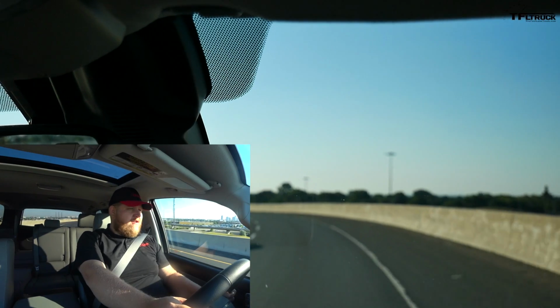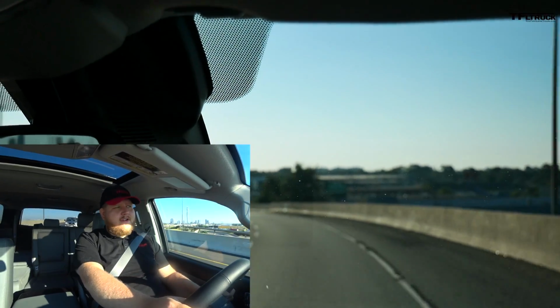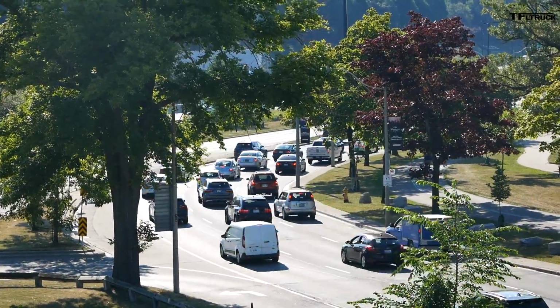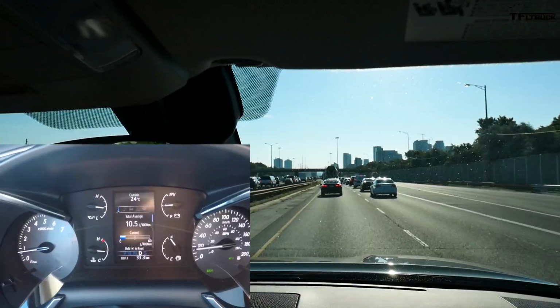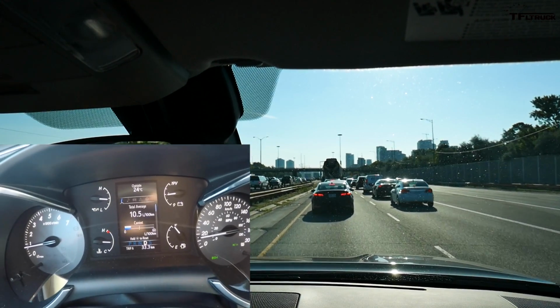Oh, hello. All right, so now the Gardiner is jammed. So now we're really going to get some stop and go numbers here. This is more akin to what I'm used to from a day of Toronto traffic. So update, we're currently getting 10.5 liters per 100 at the 33.3 kilometer mark. But this traffic is really killing me.